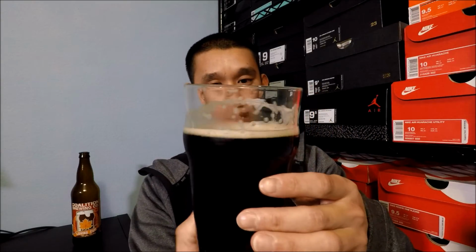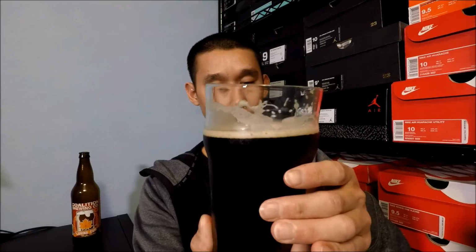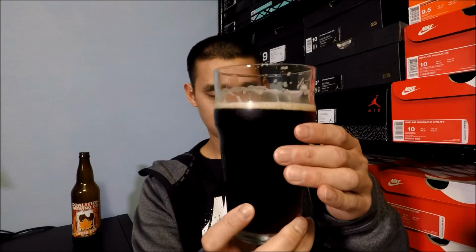It's kind of like drinking a lager, really. That's the consistency I'm getting out of it. And there's a little bit of lacing going on, not a whole lot. But I'm just getting this roasted malt flavor to it. That's the primary taste I'm getting out of this. Not a whole lot of maple syrup, honestly, at all. I don't really taste maple syrup. Let me give it another taste to try to get that maple syrup.